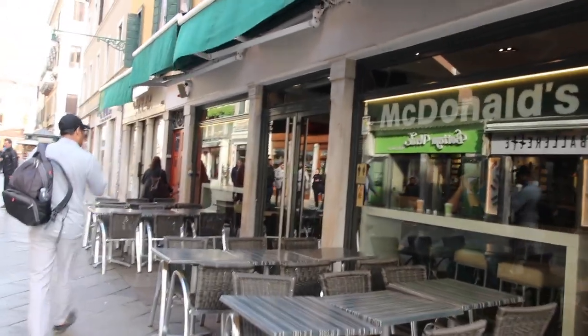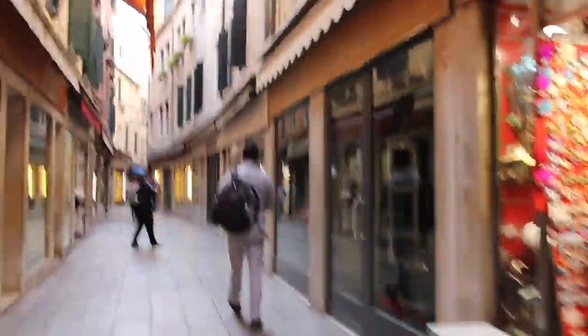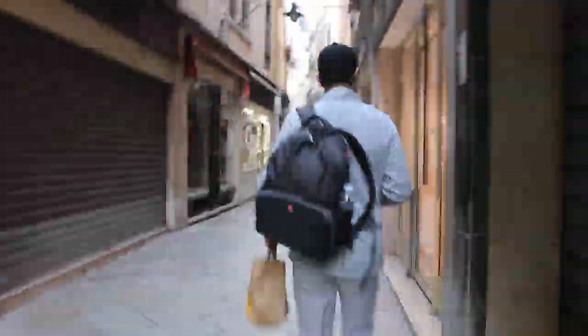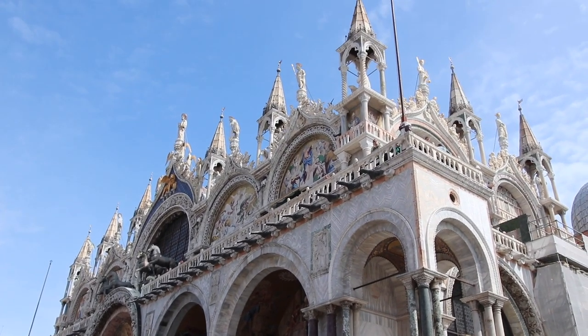The next morning, we decide to give the old McDonald's a whirl. Once breakfast is done, we navigate towards St. Mark's Basilica and the Bell Tower. As you approach the Basilica, you can't help but be amazed at the splendor of the art that adorns the facade.